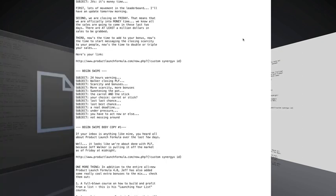This one is on the 19th, so this is the day before the close. First, lots of movement in the leaderboard. I'll have an update tomorrow morning, which surprises me that I would wait that. I don't think I actually waited another 24 hours. But second, we're closing on Friday. That means we're officially in the money time. So the whole thing about scarcity, there's scarcity for the JVs as well. So I'm hitting the scarcity, and also I'm telling them to start hitting the scarcity.